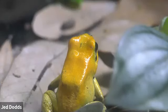Now let's talk about how they get their name. The poison dart frog, now I guess they kind of look like a little bit of a dart with a pointy head, but that's not actually how they got the name. So how do the poison dart frogs get their name?